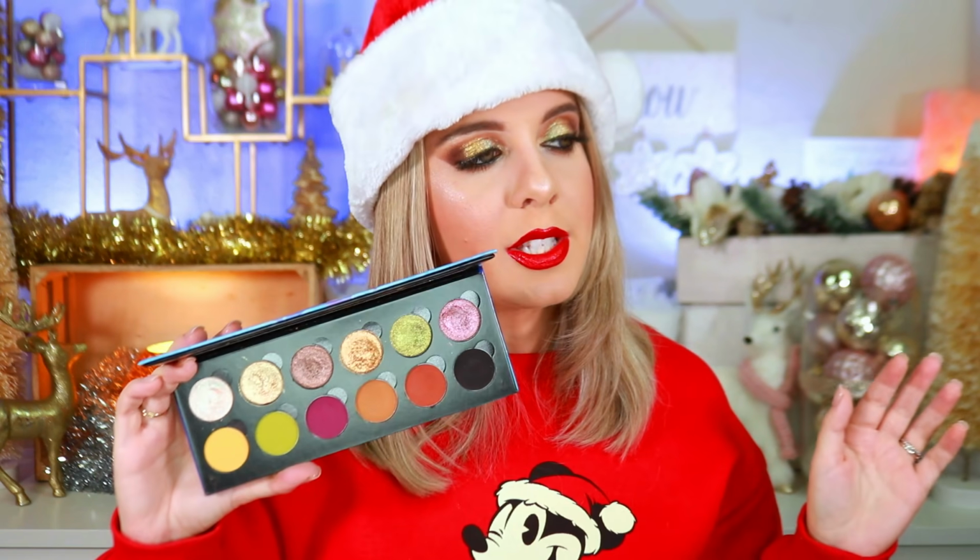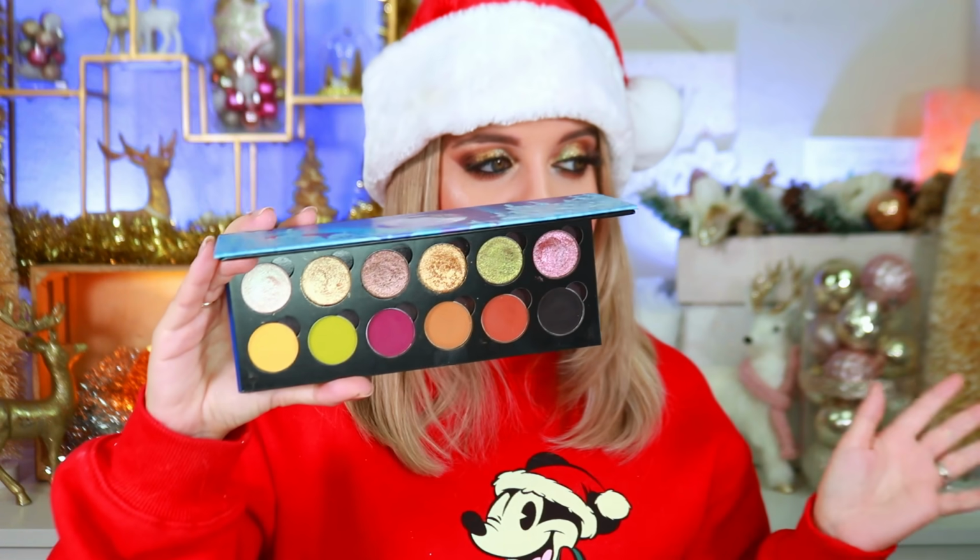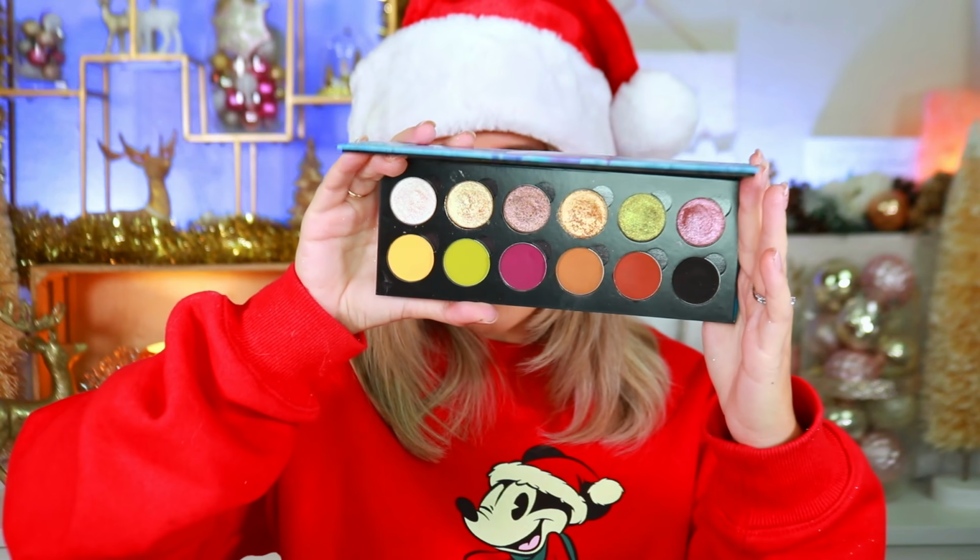Now, the only thing that I had to say negative about this palette was I just hated that the outside packaging didn't match the color story on the inside. I wish it went more of the icy winter vibes, like the light blues and silvers and whites and maybe some grays and some lavenders and purples. That would have been absolutely perfect because it would have matched the vibes on the outside, but the color story on the inside kind of threw me off. But I still think it's a really pretty holiday palette. So that is why at number 9 we do have the Lunar Beauty 12 Days of Lunar palette.